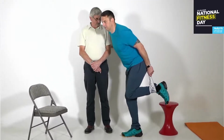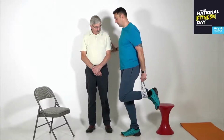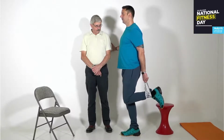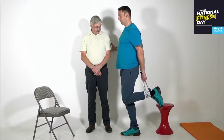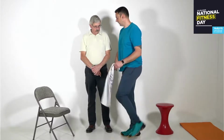You don't want to be like that, because all that will happen is you won't stretch your knee and you're putting pressure, unnecessary pressure in your back. So straighten up, and then keeping your knees together and keep your hips pushed forward, just pull up as high as you can until you feel the stretch. Right.